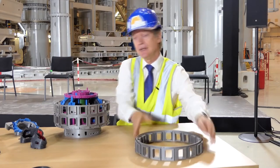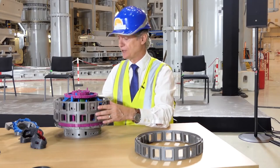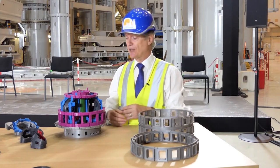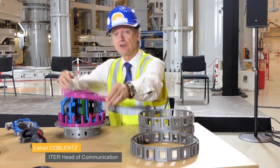This is the model that's been created by Thomas Szabolcs and Martin Vavrik at the Hungarian Center for Energy Research. Thank you both very, very much. Tomorrow we will upload these files onto the ITER public website so that it can be an educational tool for students and teachers from all over the world.